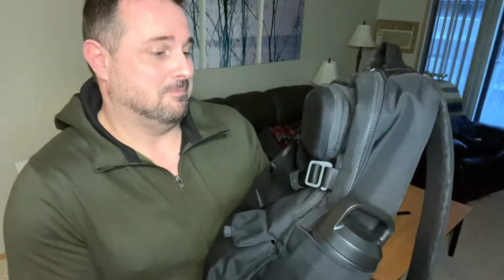Now, in looking at the features of the backpack, if you're into pockets and you're into keeping everything nice and secure, no matter what you're going to take with you, this backpack has got it all. This is a 22-liter backpack that Lululemon has put together. It's Canadian, for the price I believe it's $148, and the one thing you need to know is that this backpack really never goes on sale.